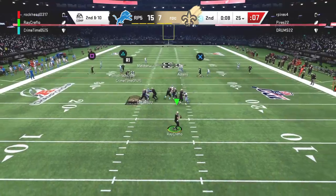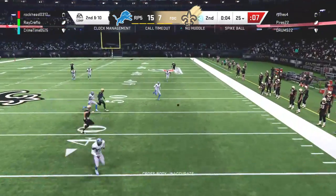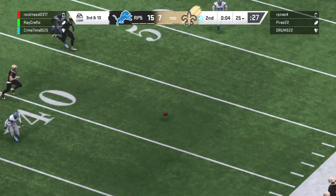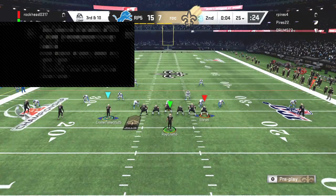Now Mayfield. And that will be incomplete. 4 ticks left here on the clock. Edelman, the intended receiver that time. This will probably be the last play of the quarter.